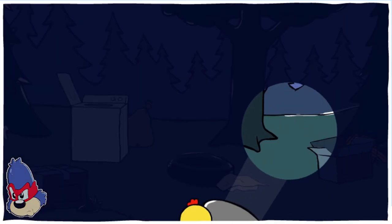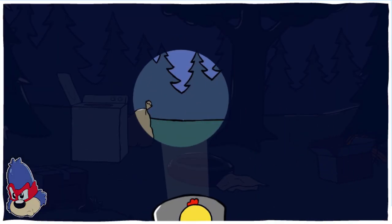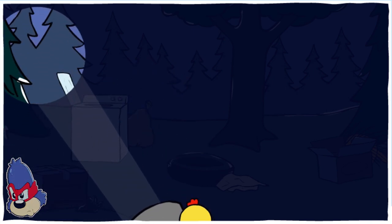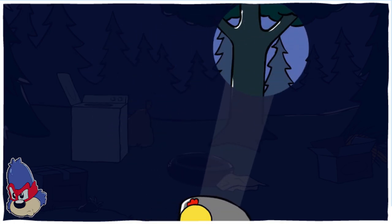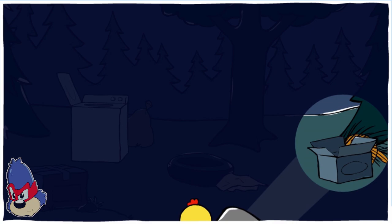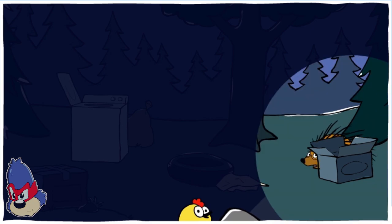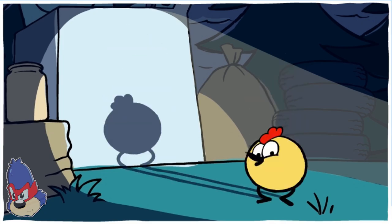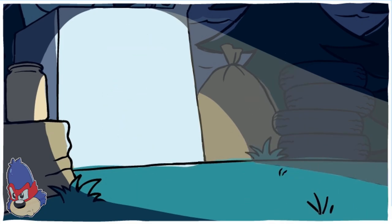Help Peep move the flashlight to find the animal hiding in the dark. There is one animal to find. Click on the animal when you find it. You found Porcupine. You found all the animals. Nice job. Let's help Peep find more animals.